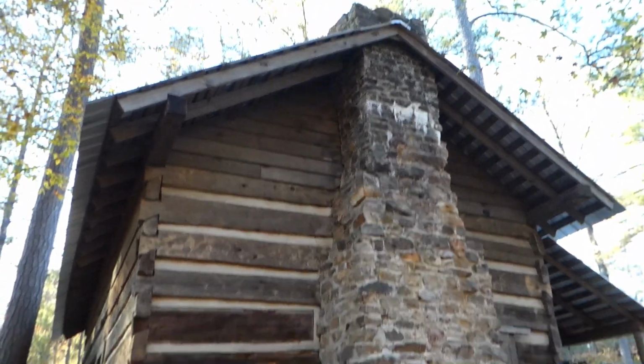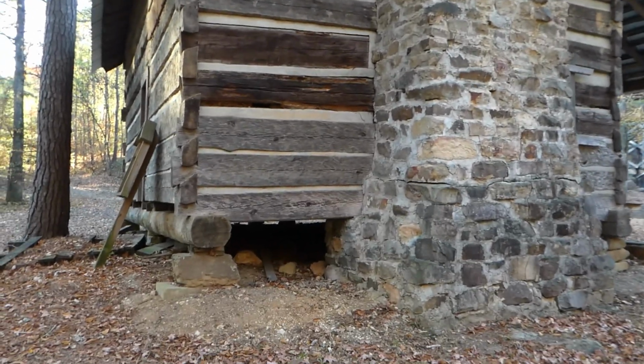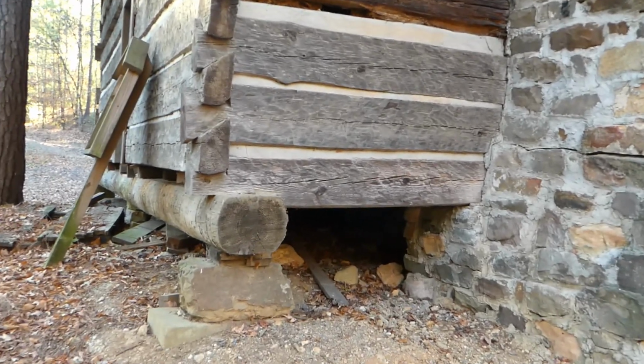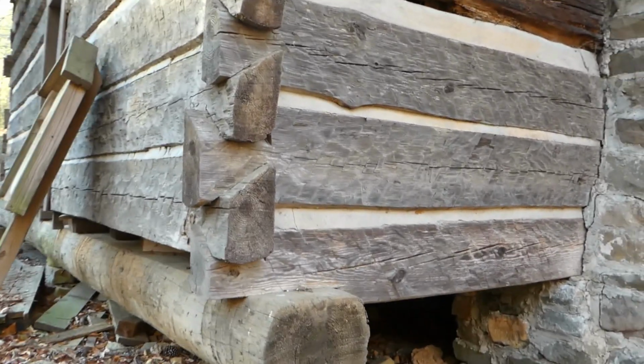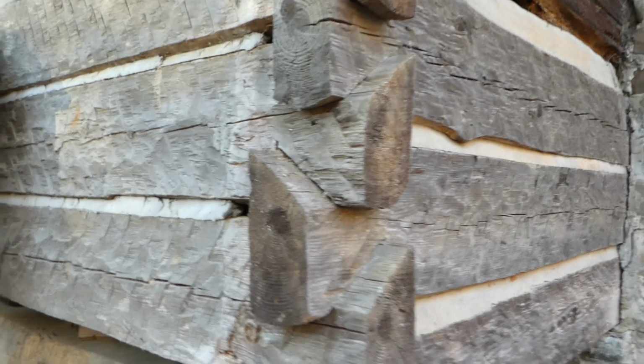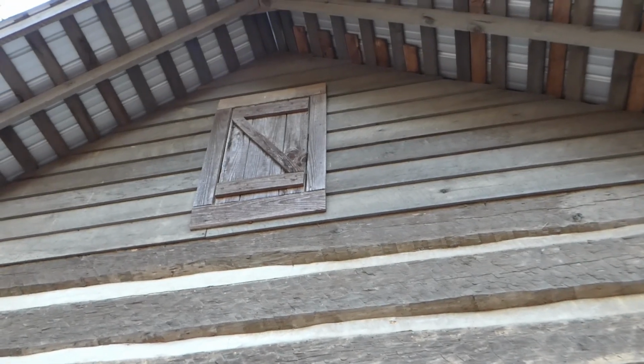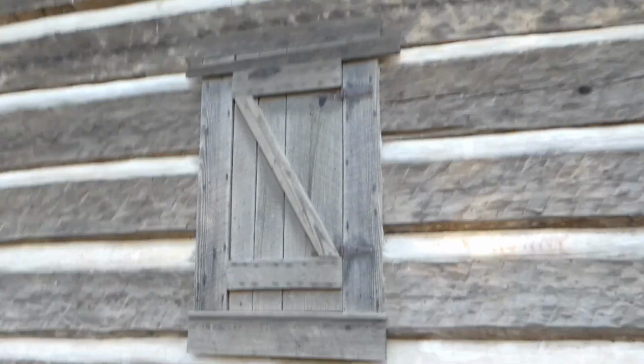That is like a 2-story log home there. Huge timbers in that one. Some big wide timbers there. That's like 14 or 16 inches wide. That looks like a window up there. I don't know if it had any panes in it or not. I think they could shut it when it got cold.